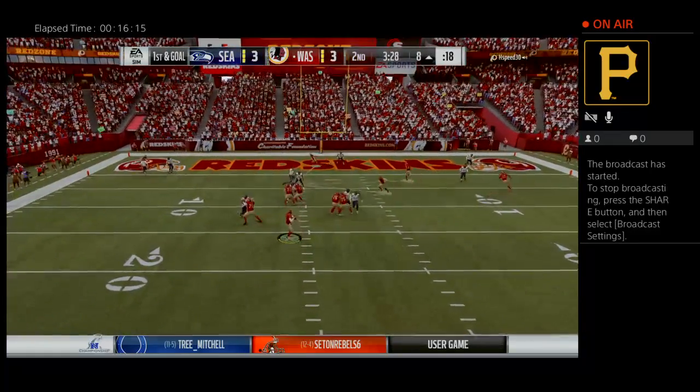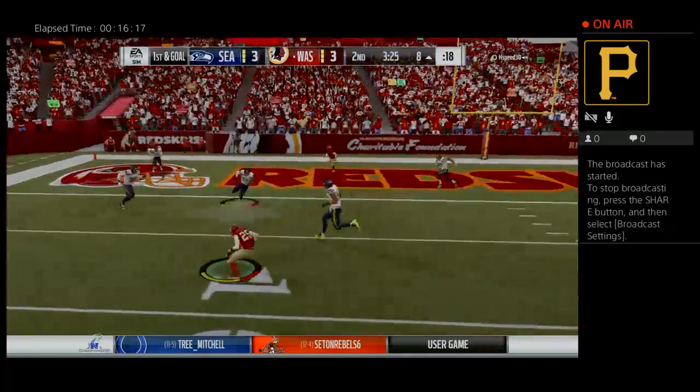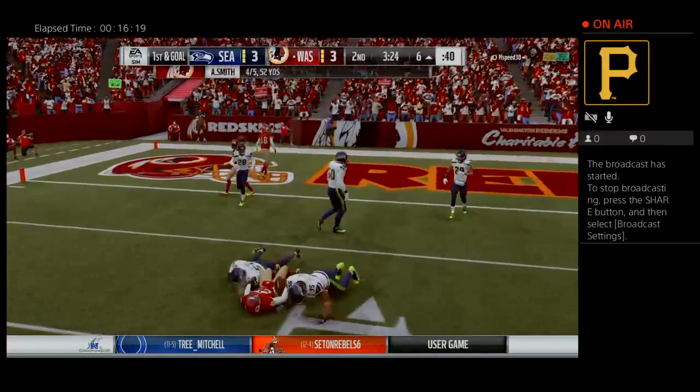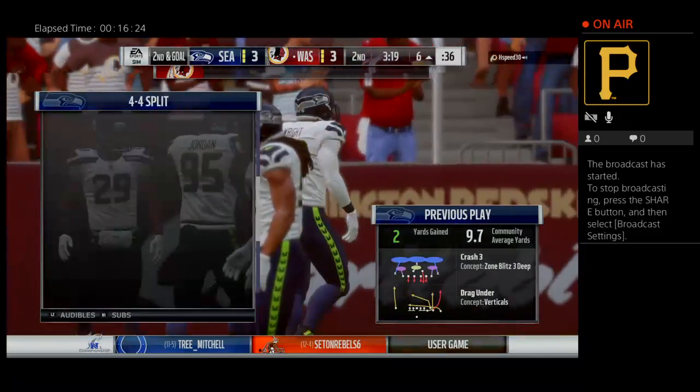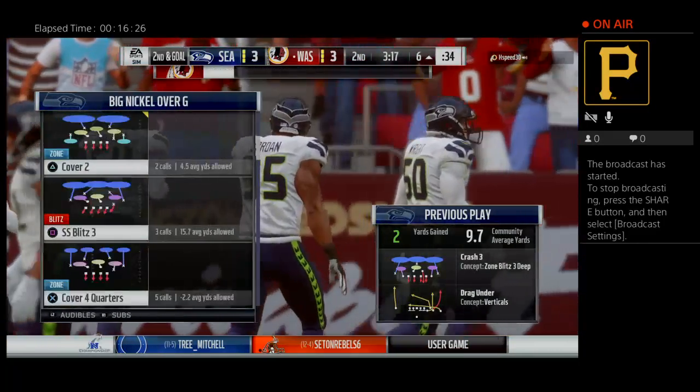Out of the gun, Smith. And he drops this off to Thompson, complete. And he's going to be brought down just shy of the 5 at the 6. He'll get only 2 there, and it's 2nd and goal.